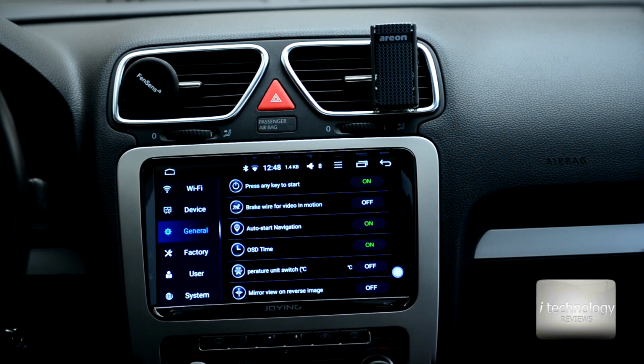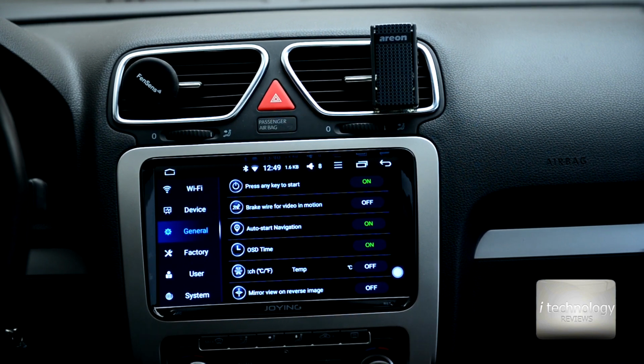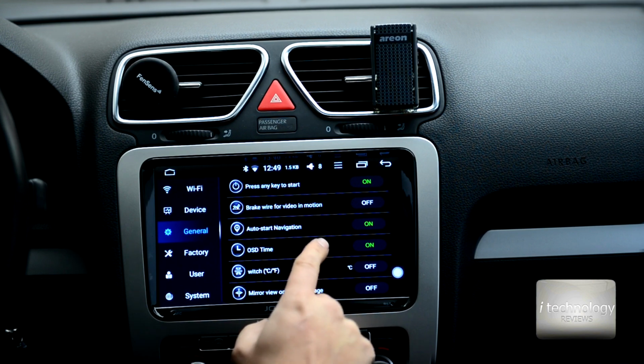Be careful with this navigation bit because it will take your attention immediately and you can cause a crash or an accident. Be careful, especially when you have children or your family in the car. It doesn't matter who is in your car, be careful when you are driving.